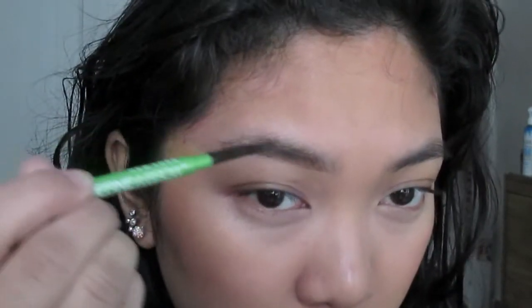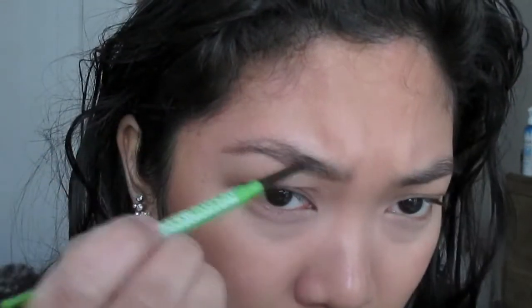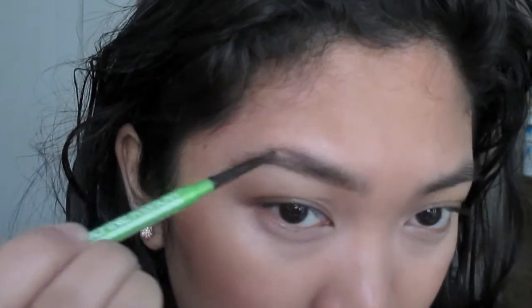Let's take a little bit off. So see, my hairs are naturally growing that way. My friends make fun of me because I always make a mad face when I'm doing my brows. That's what I need to do.